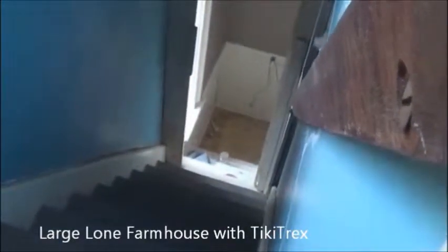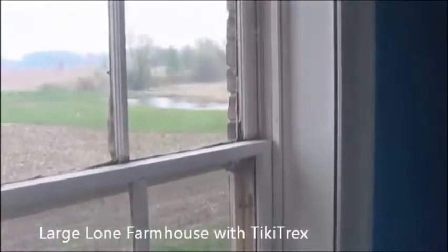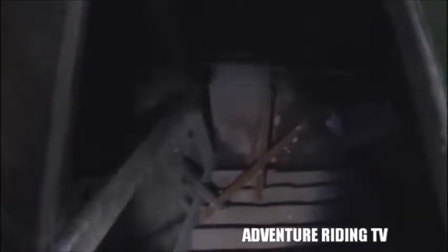That would be the stairs, likely, that go back down to the kitchen. Or no, the bathroom that comes off the kitchen. And as always, you have your dead flies or bees and wasps in the windowsill. Okay. Well, let's head back down. Okay, the stairs look a little, I don't know, dodgy.